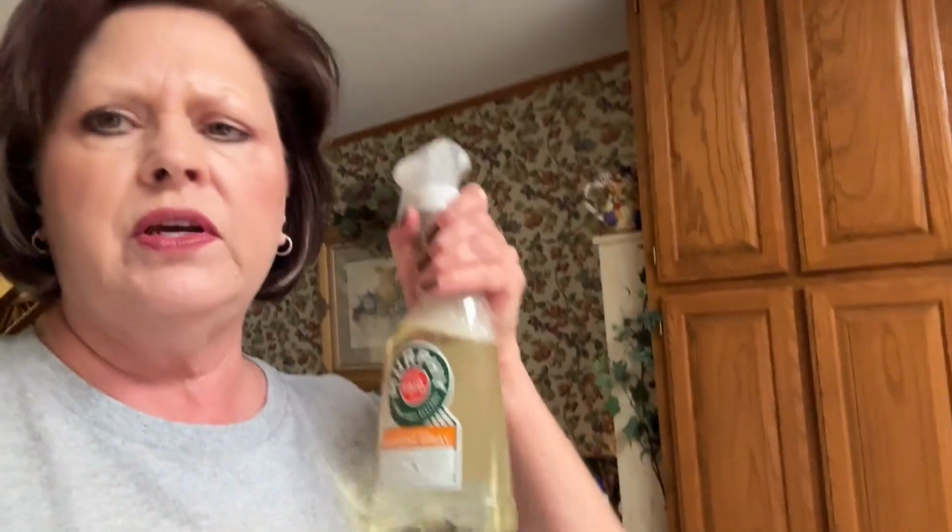And by dusting, I mean I literally dust with a rag, and I use some sort of spray. I don't know if I love this or not. I had gotten it one time. It's the Murphy's cleaning spray for wood. And I don't know if I like it or not as compared to some of the other dusting sprays that are out there. But it's all right. It did a really good job on the shutters, the plantation shutters and everything.